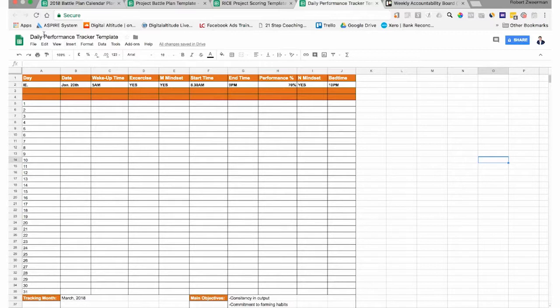Now, this is a daily performance tracker, and I also include that here because the way that I track myself is I wake up at 5 a.m. and I included my morning routines here. Why? Because they are so important for raising my energy, setting the right mindset in the morning, seize the day.